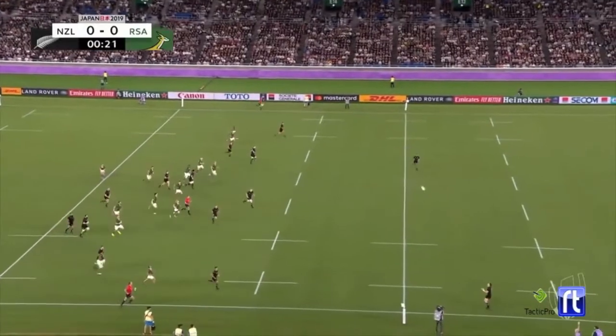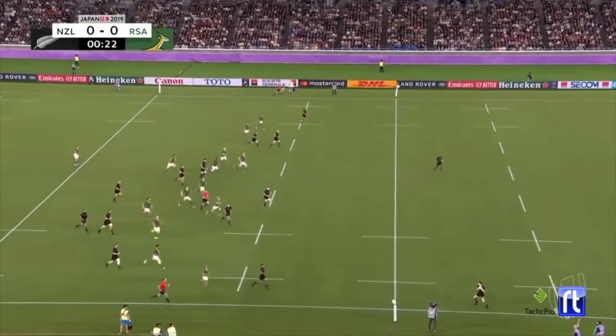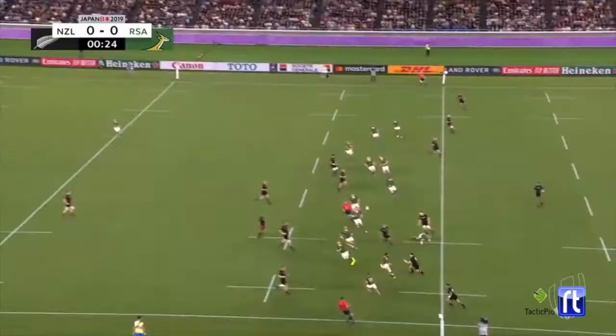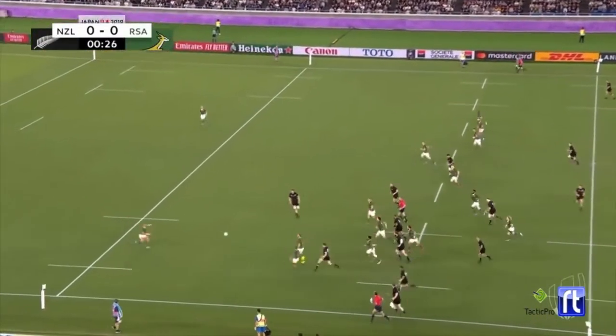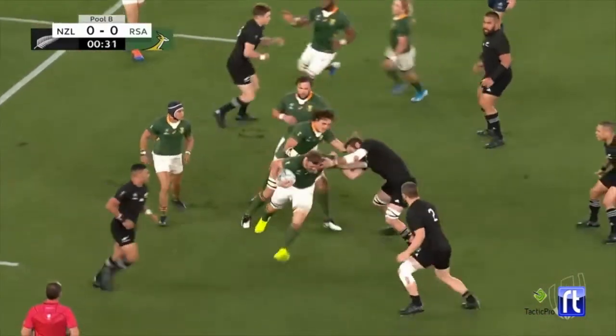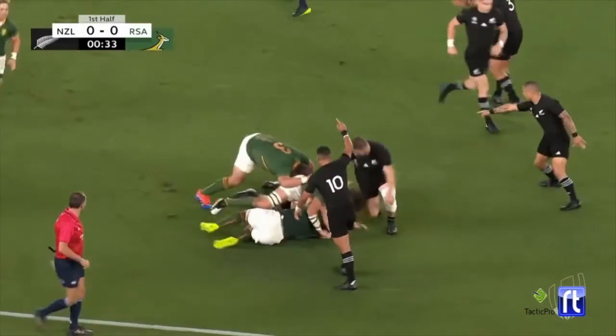Interestingly here, if you go back a little bit, maybe it's because the energy levels are so high, but you'll see Faf de Klerk in the front line there, which you normally find a 9 looking to be that second line of defense for any chips or grubbers coming through. And Beauden Barrett picks it up very quickly. He spots some space in behind, but the Springboks were alert to it and did very well to retain that ball. But again, just a little bit of chaos, but the Springboks, I think, reacted very well here early in the game.